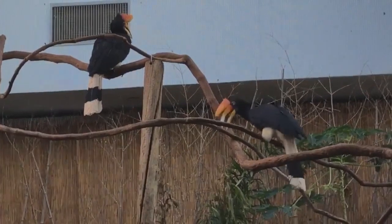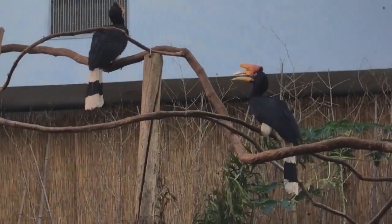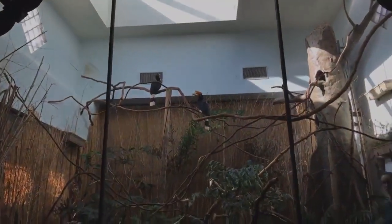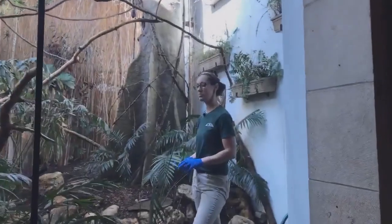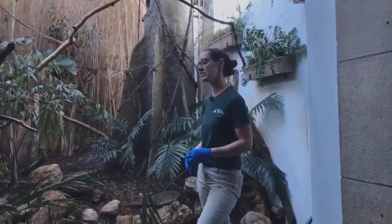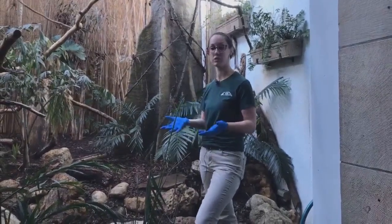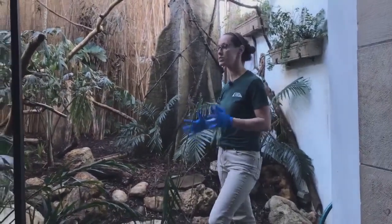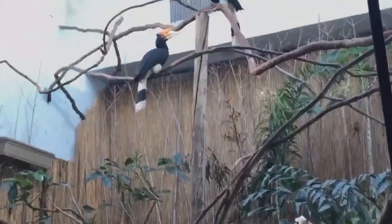Lori asks, how often do they mate? So they have a pretty long breeding season. In the wild, of course, where they live, it's a pretty tropical climate, so to speak. So how long is their breeding season? I don't know exactly in captivity, but in captivity they've actually bred year round in a couple different zoos. In the wild, it's probably about 4 months. Okay. When fruit is most abundant, really.